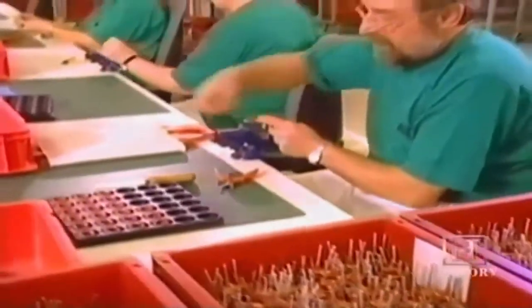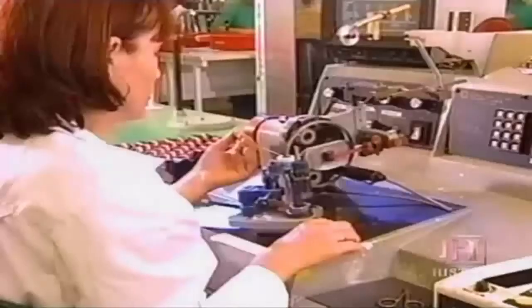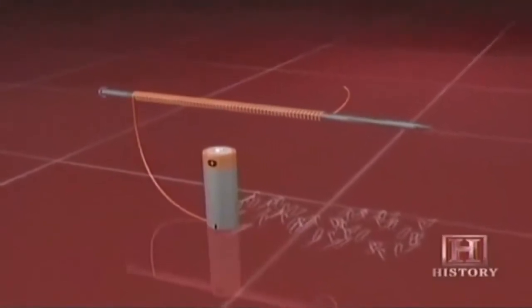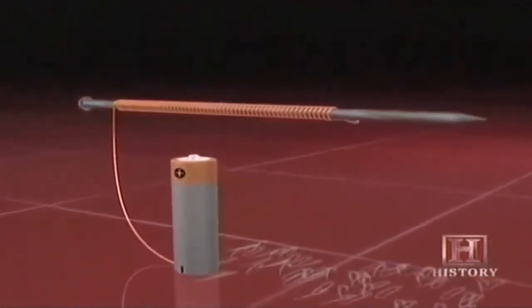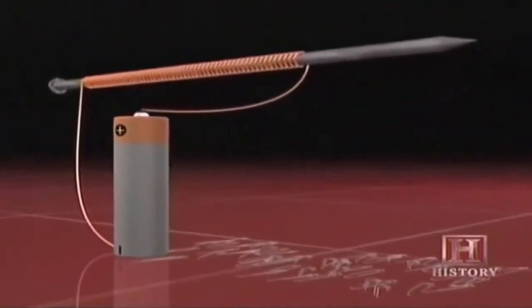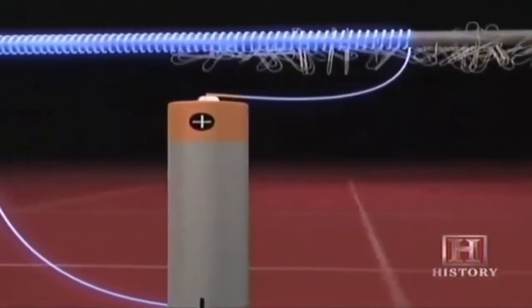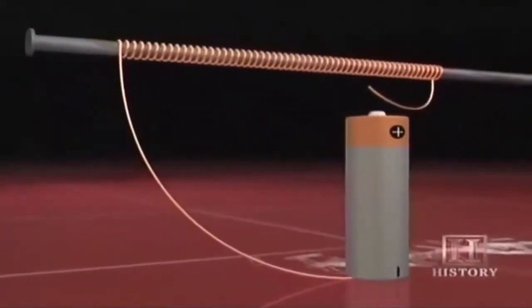And what exactly is an electromagnet? Like the name implies, it's any magnet that requires electricity in order to function. Kids have been making the simplest versions for decades. Just wrap some copper wire around a nail and attach the two ends of wire to a battery. The electric current flowing through the coil creates a magnetic field, and the nail becomes a magnet. Disconnect the wire and the magnetic field vanishes.